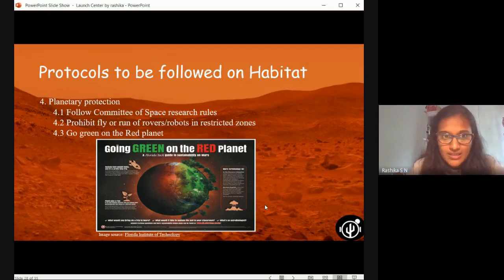So this is a very beautifully designed poster by Florida Institute of Technology students, who are working on sustainable development on Mars, like going green on the red planet, making use of locally available materials rather than contaminating it by using very hazardous equipment or having so many instruments or equipment outsourced from the Earth.